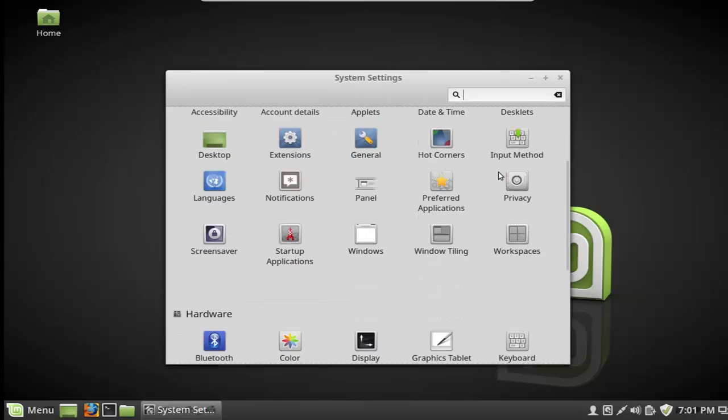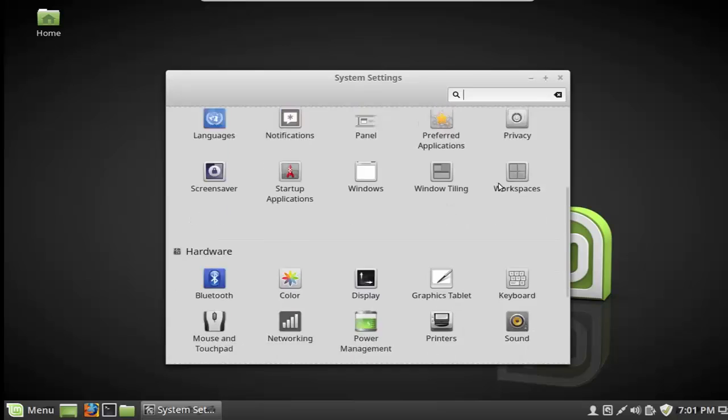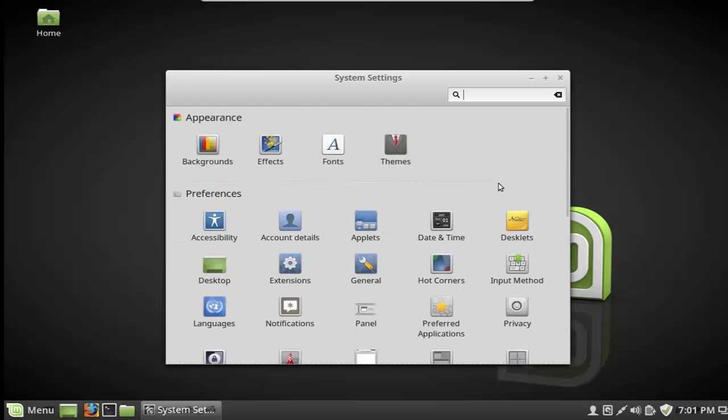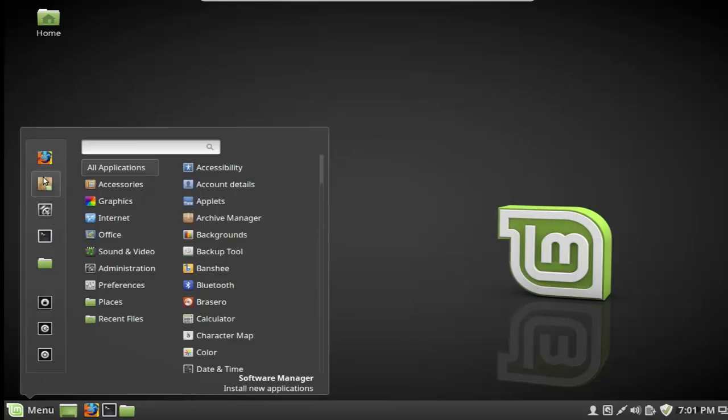And then here are the settings. Looks like we've got pretty much all the same stuff. Maybe there's a few changes in here, but not major. So if you're already using Linux Mint 17.3 and you should choose to do an in-place upgrade to this, then you're not going to be freaked out. It's pretty much the same. And we'll see how this shakes out over time, stability-wise.